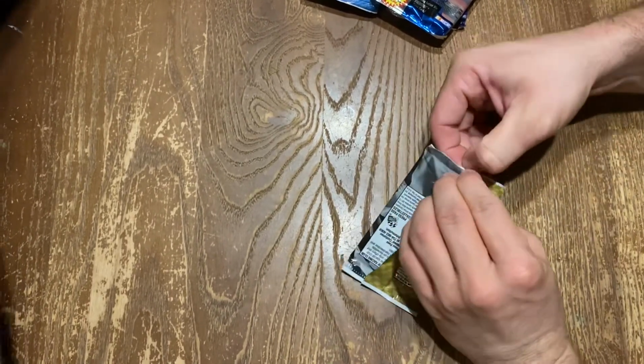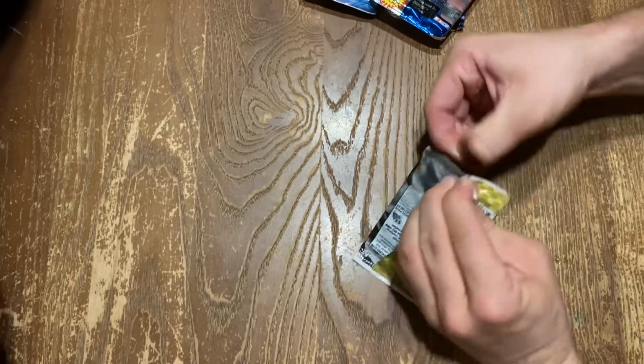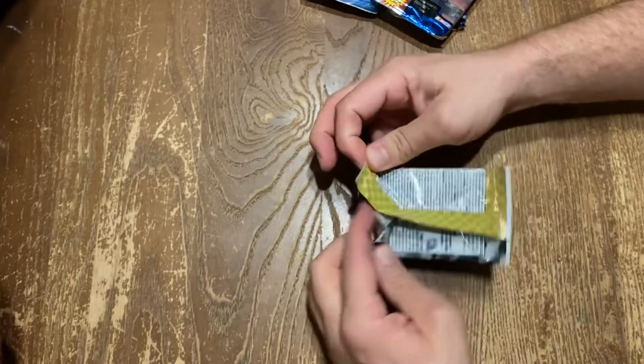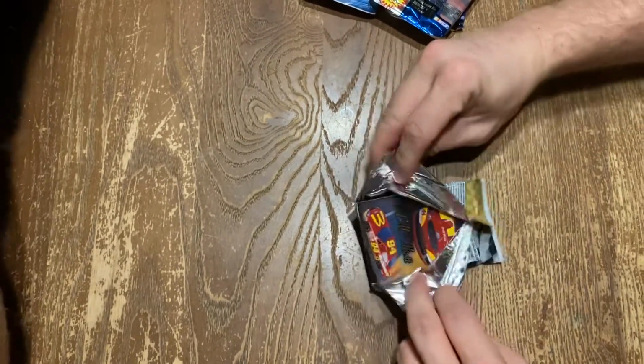Are these common? Are these rare? Are we making a huge mistake by opening these? Oh, we're for sure making mistakes. Yeah, no way. Everyone's probably shaking their head.